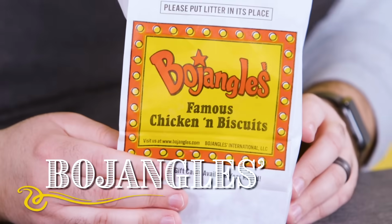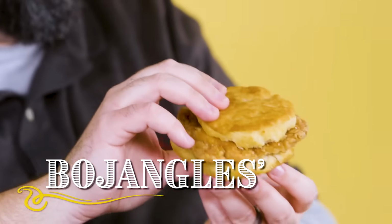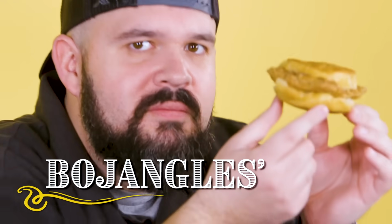Competitor number two, Bojangles. It is bow time. This right here is gonna be a strong contender. I can already tell you, unless they messed it up. The wait time for this biscuit was 51 seconds. Yes, fastest drive-thru time. Overall, I can go ahead and tell you, appearance, fantastic.